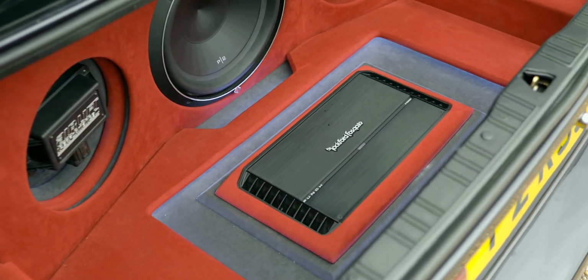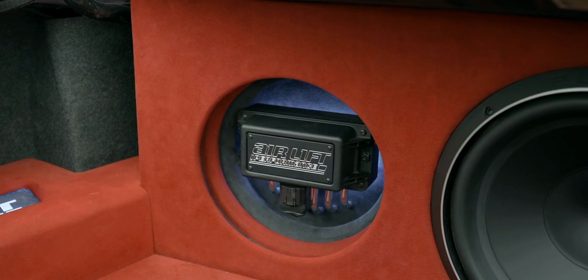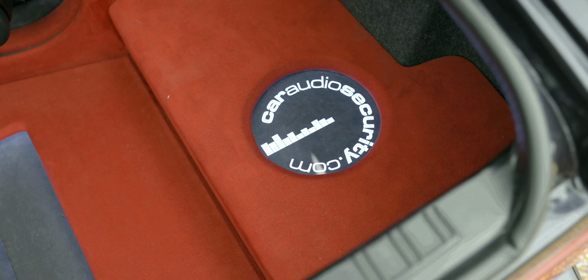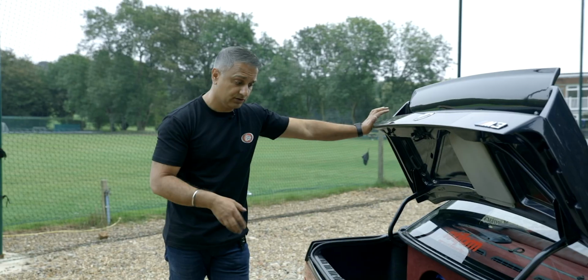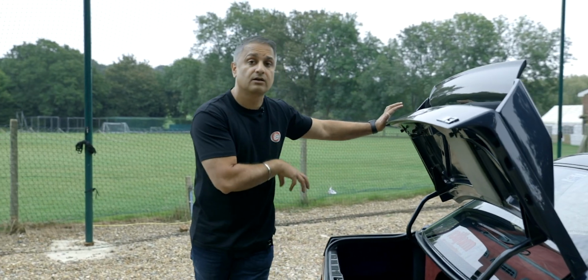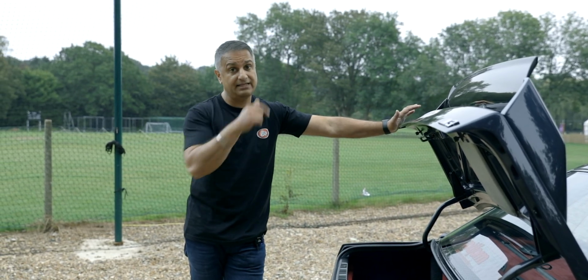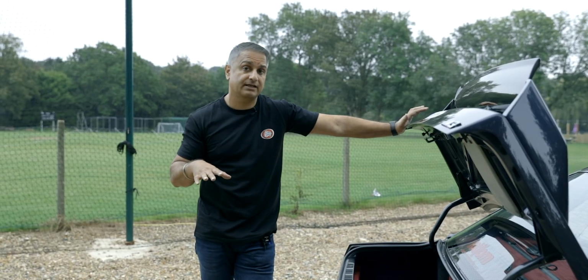We've also managed to incorporate the compressor and the Airlift manifold into the boot design and put some Airlift Performance and Car Audio Security logos there as well, with some nice LED lighting just to give it that additional high quality build look. All of this work was done in-house, so the boot install, the air ride install and the Airlift controller, which I'll show you when we go out for a drive.